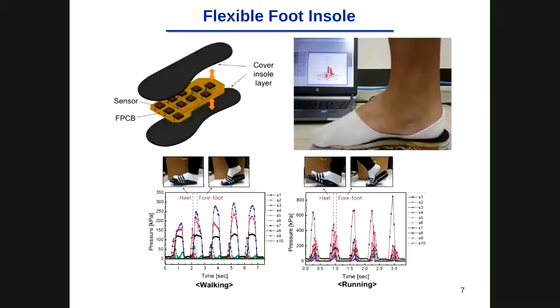For application, we then developed pressure sensor arrays for a flexible foot insole. As you see in the top right figure, we can really distinguish and map the pressure distribution of the insole. And as you see in the bottom figure, we can map and distinguish different patterns such as walking and running. These data might be very useful for gait analysis, fall detection, and so on.